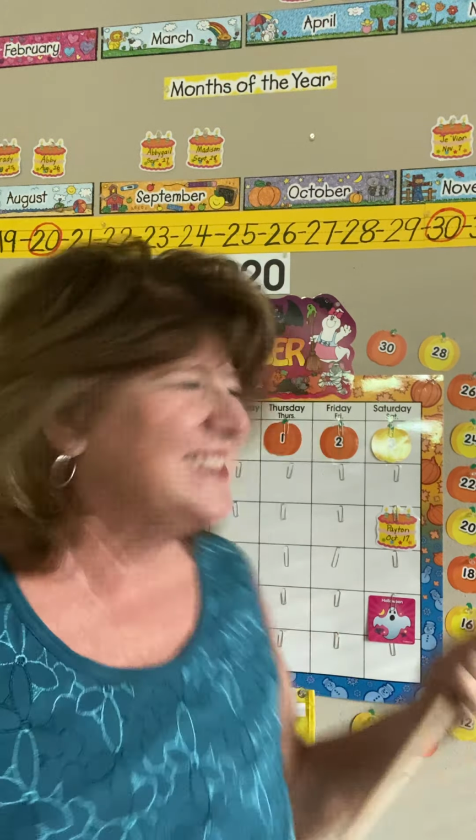Let's count. 1, 2, 3, 4, 5, 6, 7. So we're going to look for 7. You guys see it? I see it. It's down here underneath. And remember our pattern? We decided to do A, A, B, B. So that's 2 orange, 2 yellow, 2 orange. Now I'm going to put the 7 on a yellow, and then tomorrow will be yellow also. Okay? October the 7th.